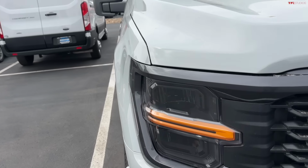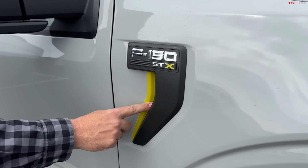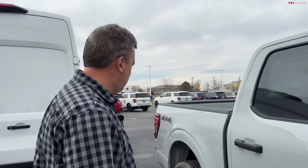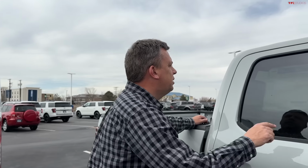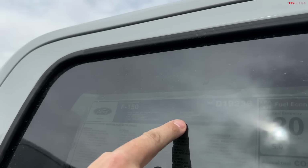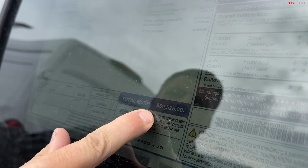62. No, you're a little high. Am I? Dang. But look, new colors. Look at this, new colors. Yeah. It's a little avocado green. That looks like an interesting choice. It's a 2.7, Roman. Avalanche color, 2.7 EcoBoost. Not avocado, huh? Well, the accents are avocado. $52,575. That's not bad.